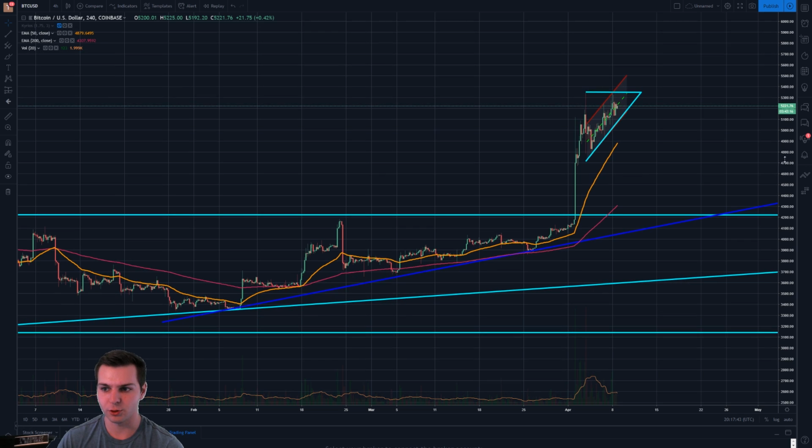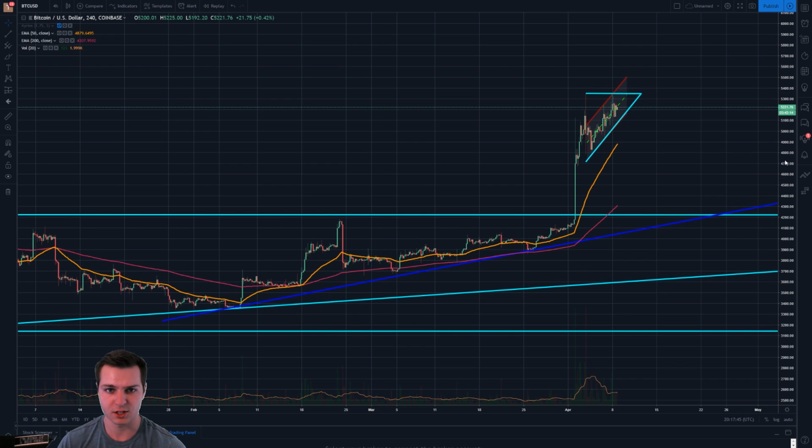I hope you guys did enjoy the video. If you guys have any questions or thoughts on this, I actually want to know your thoughts in the comment section below. Is this a bull flag or is this a bear flag? Is this a rising channel or is this an ascending triangle? Both make sense.